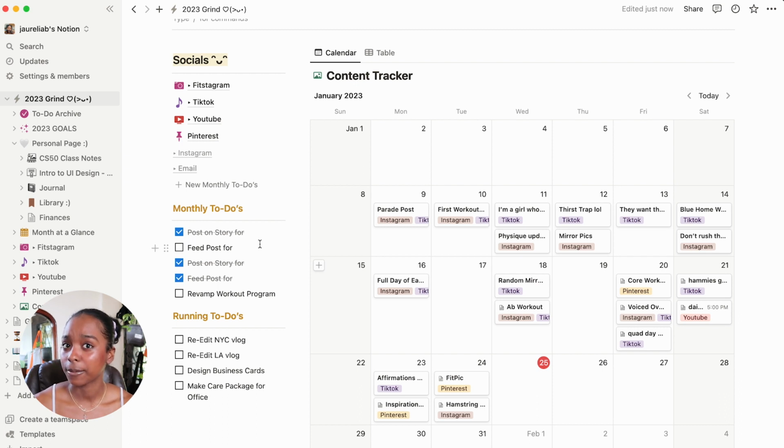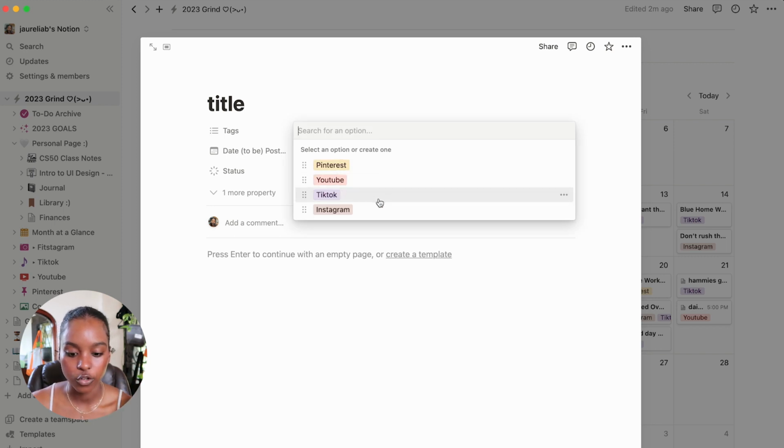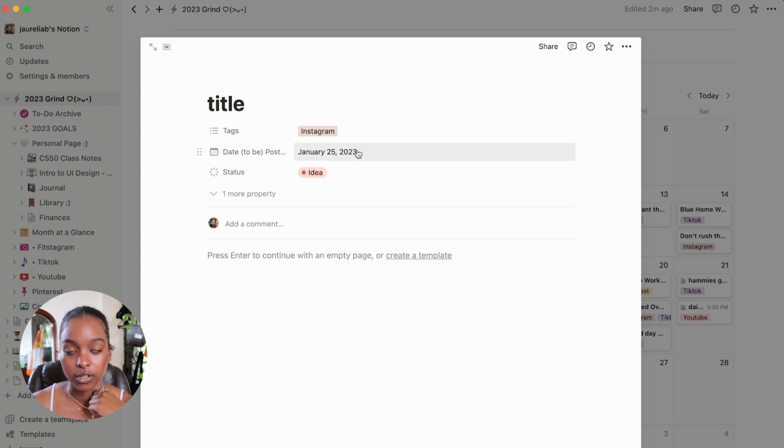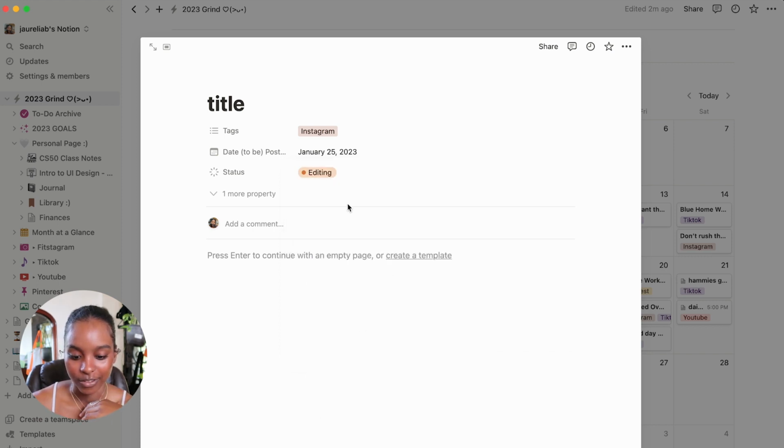When you add something new, there's the title, and then tags, whether it's for Pinterest, YouTube, TikTok, or Instagram, and the date it's going to be posted or was posted. And then I have another status tag: whether it got scrapped, whether it's just an idea, whether I'm in the process of recording it, whether it's recorded, whether it's being edited, whether it's edited, and then whether it's posted. I can click any one of those.